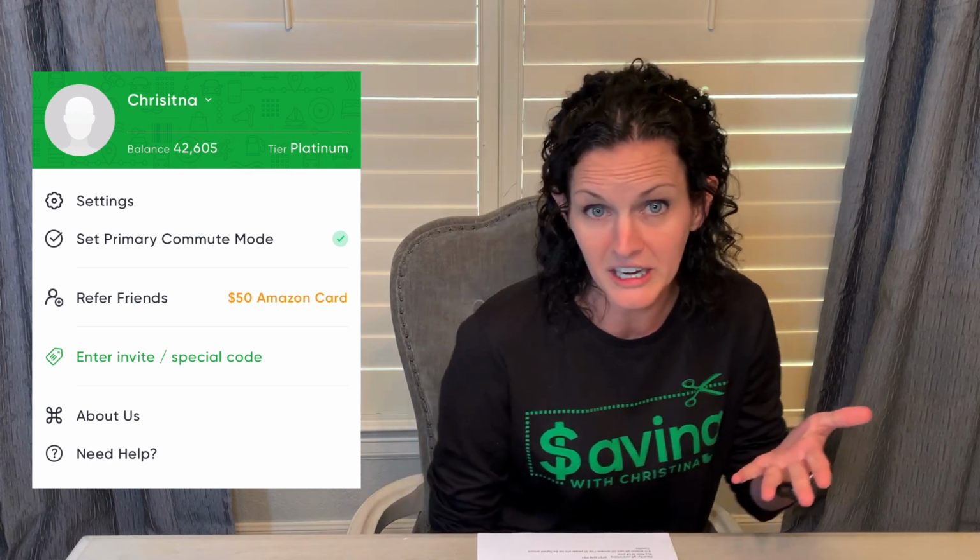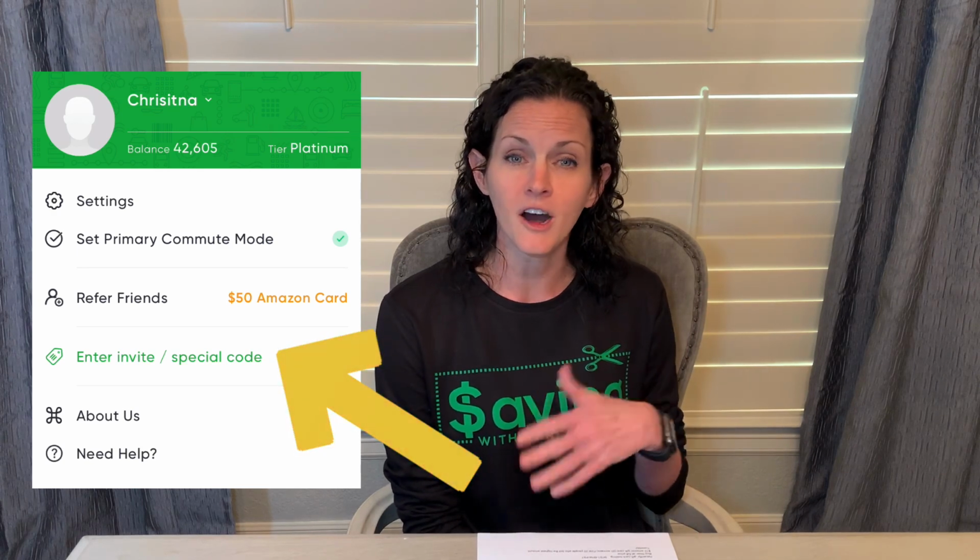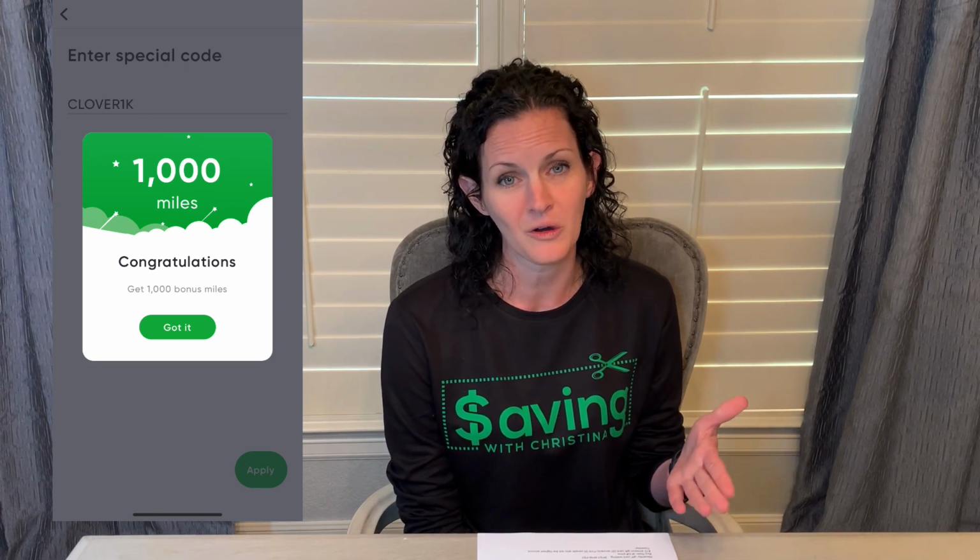There is also the Need Help section where you can contact someone from Miles if you needed help. But the one thing I want to mention from the Account tab that is notable here is you'll see a special code section. So often throughout the month, I've been seeing that there are special codes that pop up. And if I hit apply, I get additional bonus miles in my account. So that's something to look for as well.